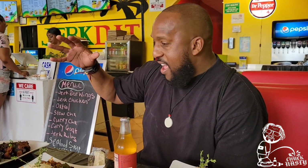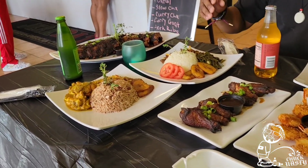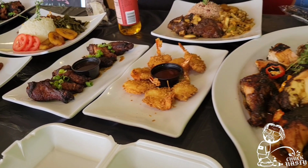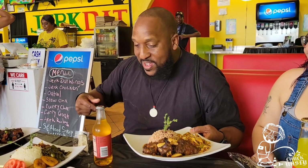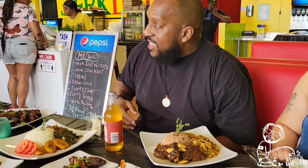We got everything. Ribs. Curry chicken. Curry goat. Buffalo wings. Butterfly coconut shrimp. Jerk chicken. Oxtail. Jerk wings. I came for the plantains and this oxtail, man. This is what we here for right now. Number one in Las Vegas, man.